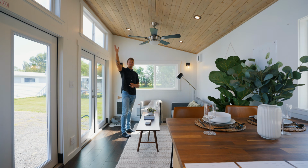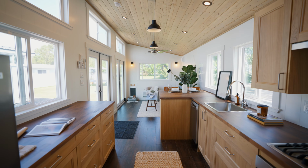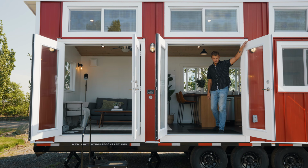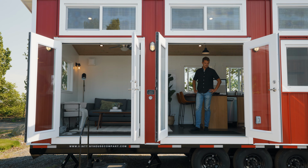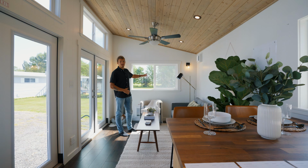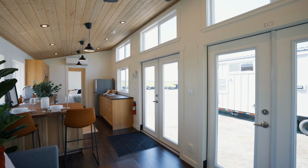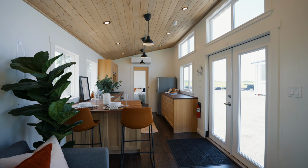Above me here, you'll see a stained ceiling, which contrasts really well with the white walls and the dark brown floors. And one of my favorite parts about this living space is the fact that you get 2 French style doors that give you the option of an indoor-outdoor living space. In addition to these French style doors, you also have windows above and at the back of the home here as well. You do have pot lights in the ceiling that are gonna give you plenty of light at night, but during the day, it's a huge benefit to have that many windows in the space to brighten up the area and make it feel nice and airy and open.